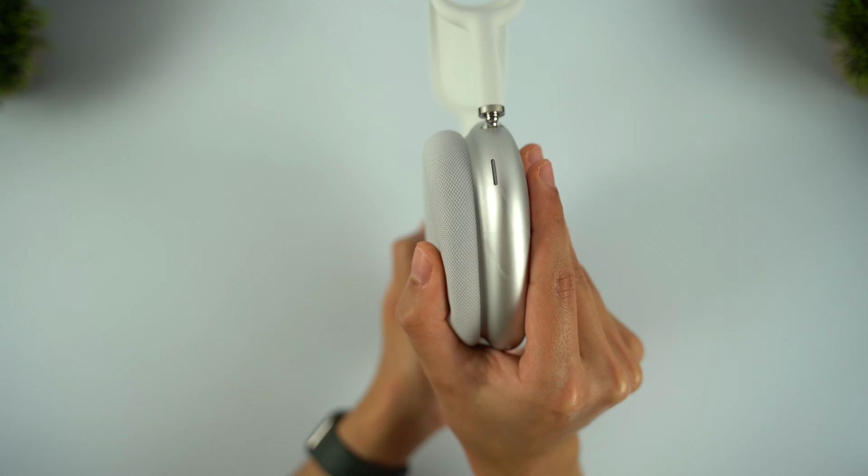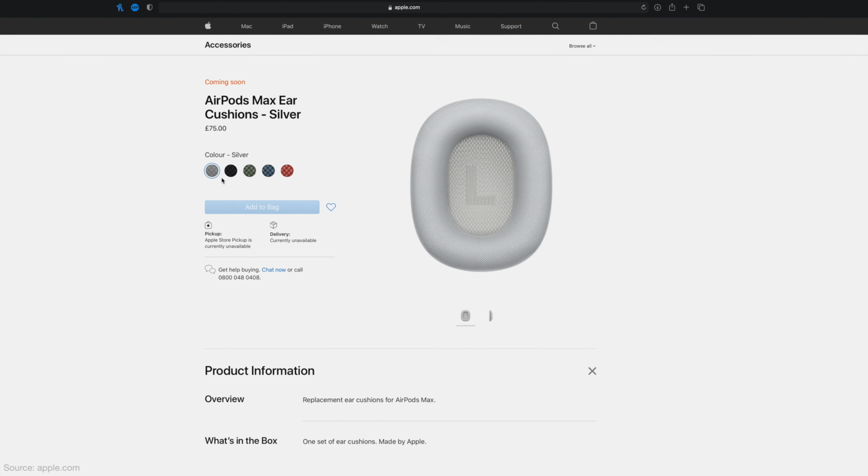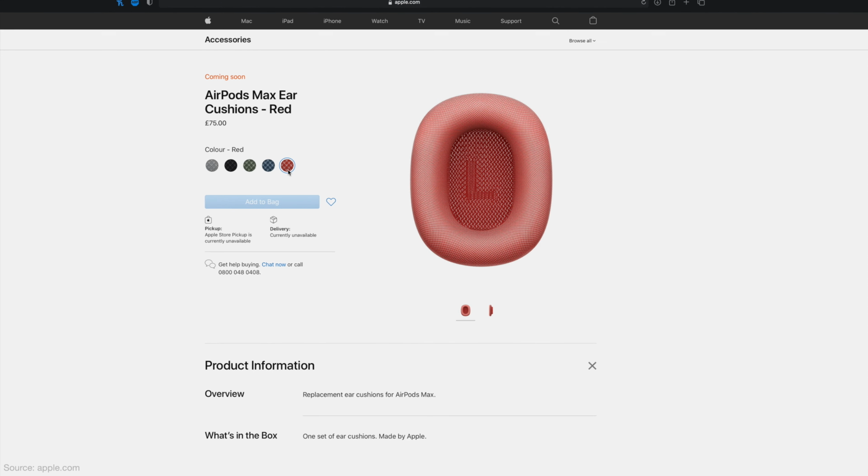The ear cups have a good amount of soft padding, which is covered by a nice breathable fabric. The insides are lined with a fabric mesh too, and you can see the left-right indicators, along with the proximity sensors in each ear cup. Perhaps the best part of the design is that the ear cushions magnetically snap onto the headphones, so you can easily swap these out if needed, which is a really clever design choice that more headphones should be using. This makes replacements super easy, and you could also change up the design as you choose, since Apple will be offering these in all colours on their website very soon, albeit for an extortionate $69 or £75 in the UK.